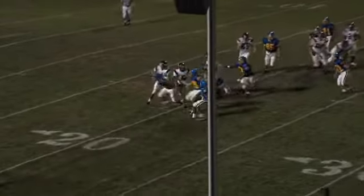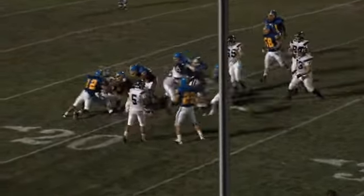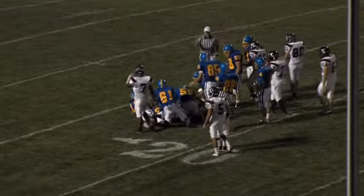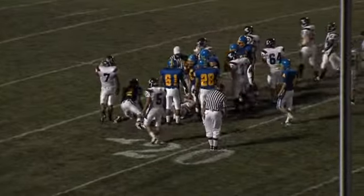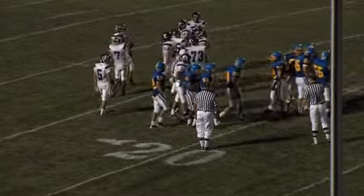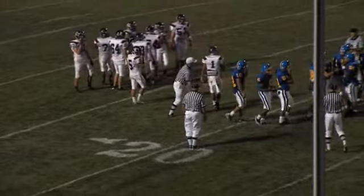They'll hand it over to Reynolds on the right side, and good contain, and then Duron Phillips comes back and he lays the hit on him. They're going to say a short gain on the play, but good job of just extending the play out there. I believe that it was Jordan Porter on the contain, and then Duron Phillips with the tackle.